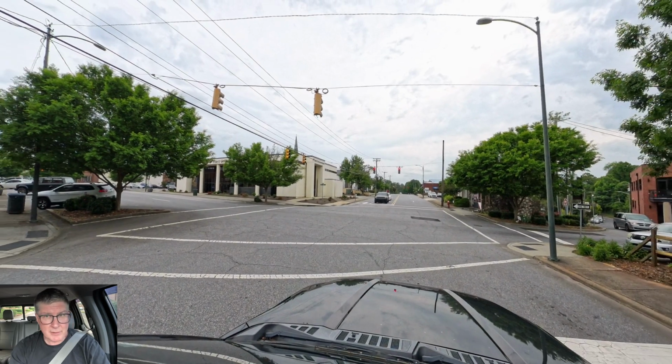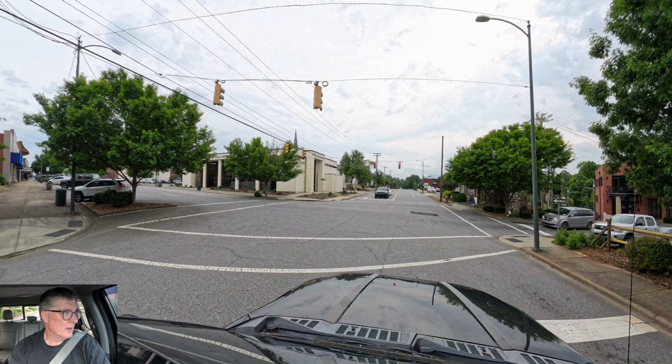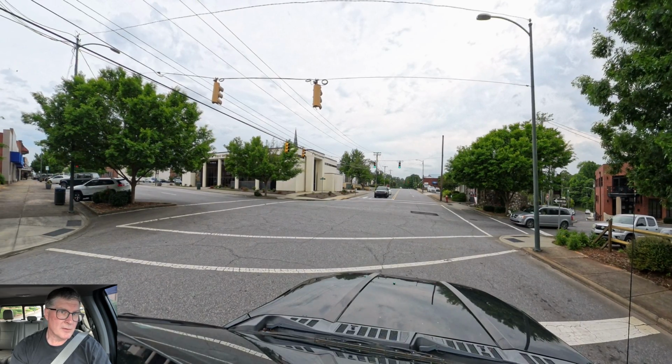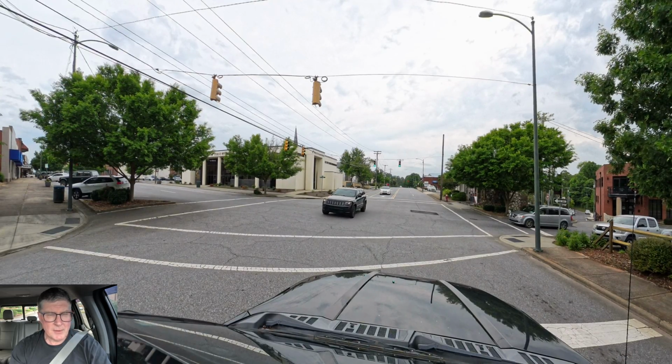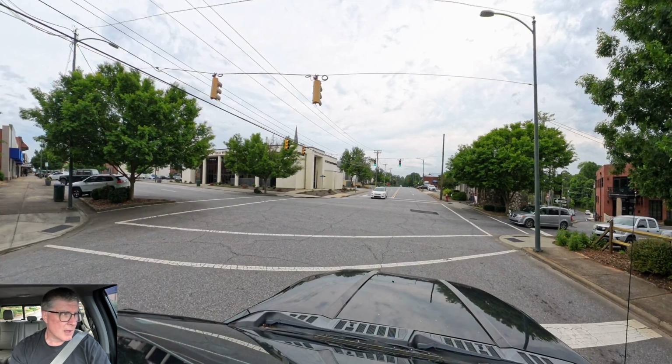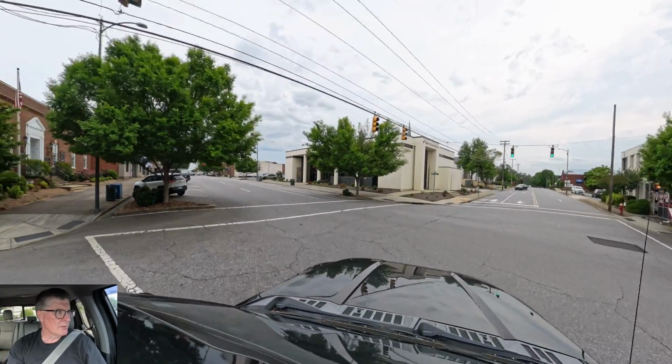My favorite little local music store, we'll see it here in a second on the left. It is, wait for these cars to go, Morganton Music Patch. It's been a while since I've been in there. I know he's gotten a lot more inventory. I should stop and go in. Maybe that'll be another future video that we'll do.